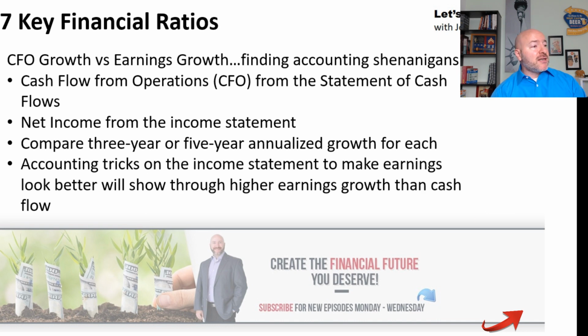Because what this does is, remember, that cash flow from operations, that actual cash coming in and out of the company, is very hard to fudge, right? There's a few tricks that companies use, but by and large, it is a much truer picture of the cash coming in and out of that company. Whereas the income, the earnings, it's very easy to fudge, okay? There's lots of accounting tricks.